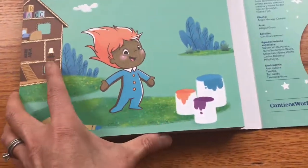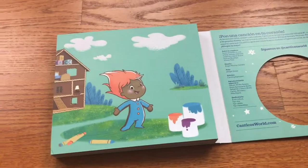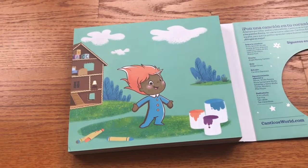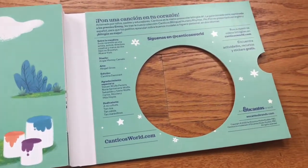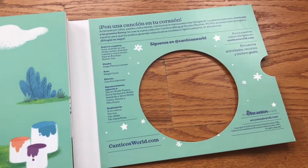And I think this whole Lift the Flap, one, it's a really great way to show the book identical from two different versions, English and Spanish, but also it's kind of a fun way to read a book that most children's books do not offer, this kind of interactive format of folding the book out.